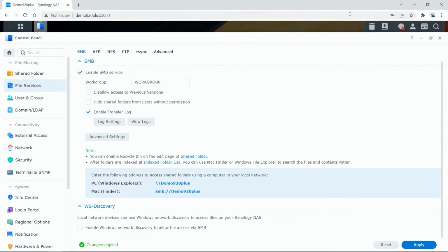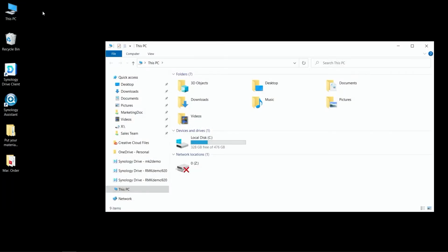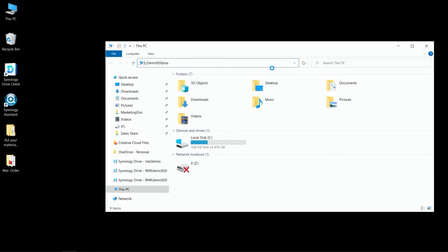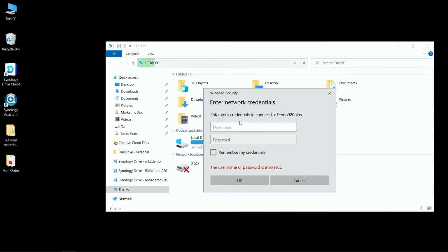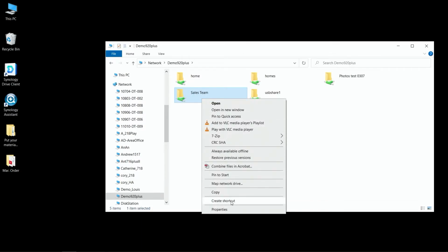Next, go back to your Windows PC desktop and select this PC. Paste the address you have copied on the upper bar and hit Enter. Enter your NAS credential. And hit OK. Now we have successfully mapped the network drive. That means you can access directly to a NAS folder via PC. You can also create a shortcut for this folder on your desktop for faster access.